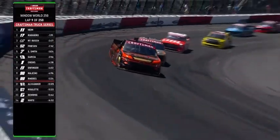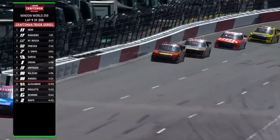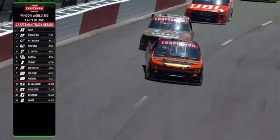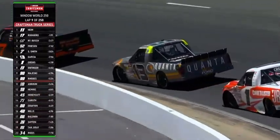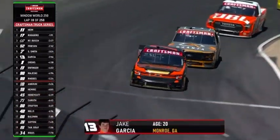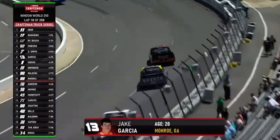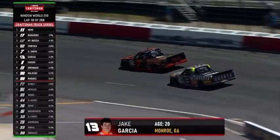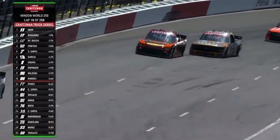Jake Garcia in the 13. Michael, we talk about him every week. They've had such good speed. Today's practice, not what we typically see from him, but obviously with how it shook out with qualifying, great qualifying effort as he battles here with Sammy Smith. Yeah, I think he likes what he's got here early. Anytime there's a gap ahead of you in the truck, you're going to get heated up, and you might even get run into because these guys know these races are quick and you've got to move in a hurry.